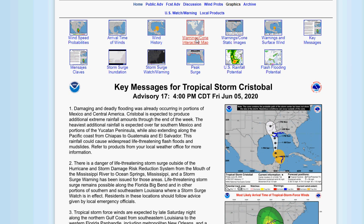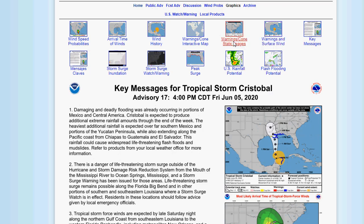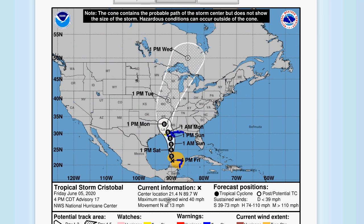And we're going to go ahead and look at the map here. Here is the warning cone. So Cristobal right now, still fairly weak. Maximum sustained winds 40 miles an hour. But it is moving north at 13. It's going to be moving over the Gulf. And once it does that, it's going to start strengthening.